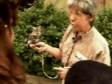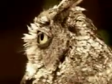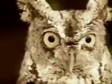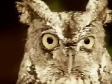You notice how he is able to turn his head almost around? He can turn it about 270 degrees. The reason he has to do that is that his eyes are so large, there's no room for any muscles to move his eyes. So he can't move his eyes in his head the way we can. He has to move his whole head.